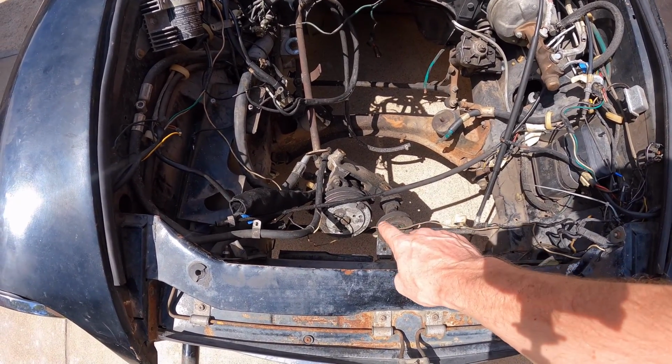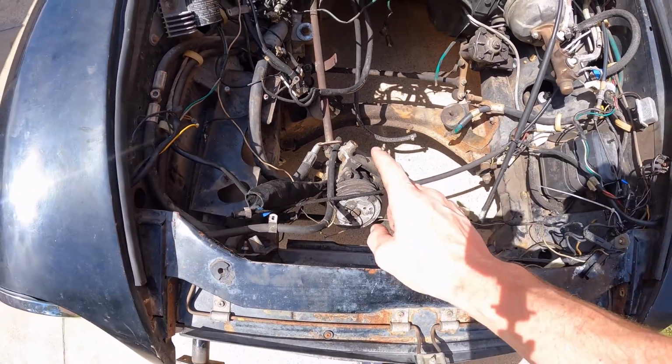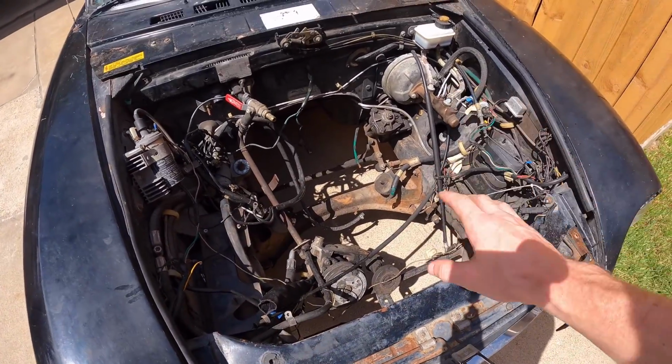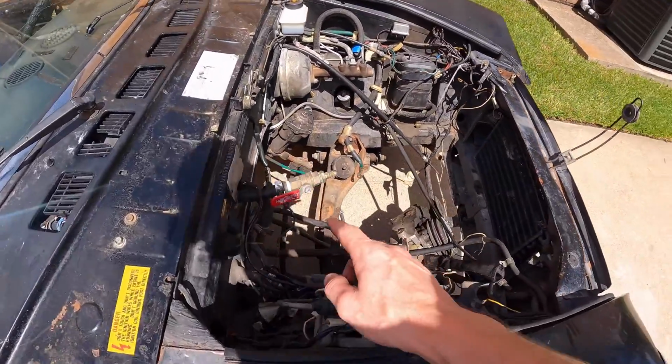It's got air conditioning, so we've got the compressor right there, and it spins. No problem, no resistance whatsoever. So we've got that, and the bracket. That's a big part of it. The bracket's included. So there are some parts missing here, but we are going to get those fixed up and installed.